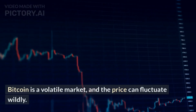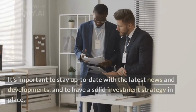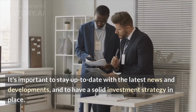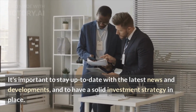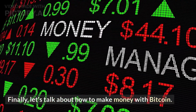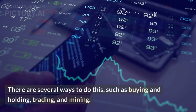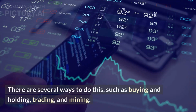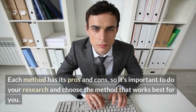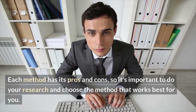Bitcoin is a volatile market, and the price can fluctuate wildly. It's important to stay up to date with the latest news and developments, and to have a solid investment strategy in place. Finally, let's talk about how to make money with Bitcoin. There are several ways to do this, such as buying and holding, trading, and mining.